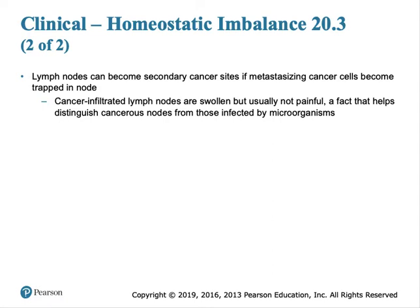So for example, in a lymph node, you might have lung cancer tissue growing inside of it, or breast cancer or colon cancer tissue that's traveled into a lymph node and tried to grow and make some very mutant, very abnormal lung tissue or breast tissue or colon tissue. And so cancer-infiltrated lymph nodes actually are swollen but not painful. So that's one way we can detect some of the differences, whether lymph problems might be due to cancer or due to some kind of microscopic organism like a bacterial infection. In a bacterial infection, you may get some pain involved. That will not happen with cancer in those lymph nodes as they get swollen.